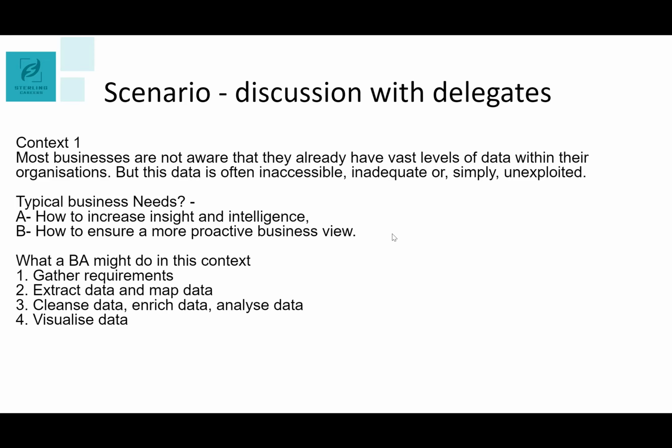Let's use it in very simple terms. So that is typically, I would have asked you this, but let me talk about it. And then the second objective or business need is you want to ensure a more proactive business view, but the data is inaccessible, inadequate, unexploited, and all over the place. So what a BA might do in this context: you land that BA role and they tell you that this project we have hired you for, these two elements are the business needs. They would have given you this context.